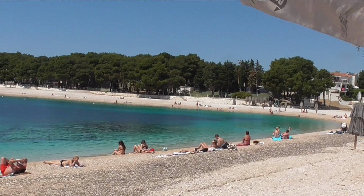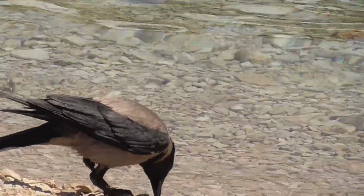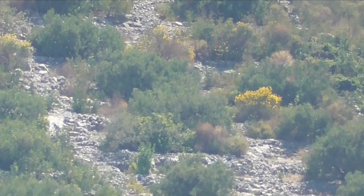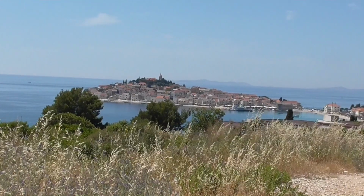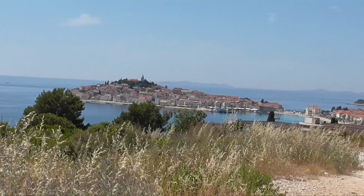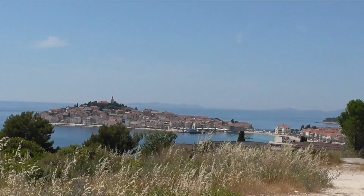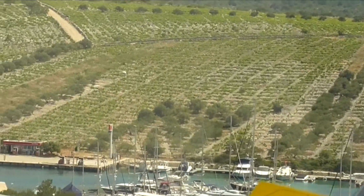The watercolor is what you see on postcards. Now this is the postcard view. You can see where they filled it in. One time it was where the gate was, it was just island. And this picture is in the United Nations in New York.